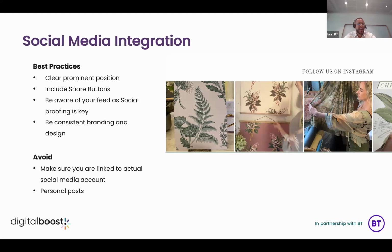So in this instance, Kate has one on our website, which is a widget that brings in some of our most recent posts. So it's clear, it's positioned on the page, people can see it, people get an idea of what she's posting, and again, that can also help with more likes, shares, and follows on the actual platform itself. She's included share buttons where possible, so again, people can share her content, which is really good. Hers is very visual, so that is what Instagram is about.